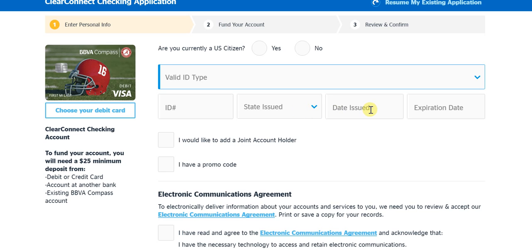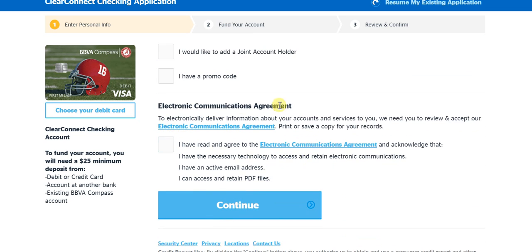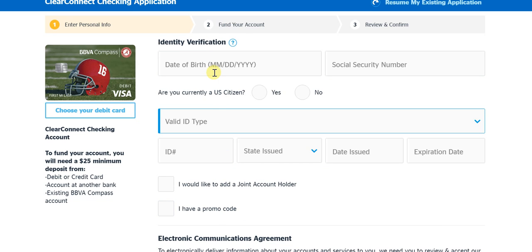In case you want to add a joint account holder, you'll check this, and in case you have a promo code, you'll check this as well. These are some electronic communications agreements that you have to in turn agree to. Once you've done all of this, you click here on continue. The second step is to fund your account, and finally you review the information that you input and confirm all of that.